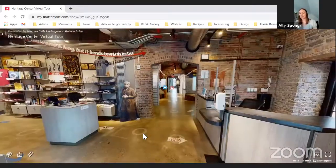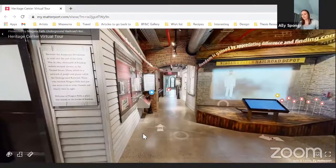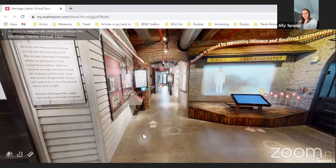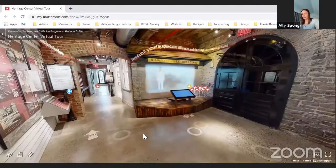Okay, so now we jumped a little all over the place. That's kind of how it feels on site too, because you learn a little bit about the Underground Railroad in the atrium space. And then here's the check-in, admissions, front desk. And now we head into the gallery spaces here to dive in deeper to the stories of the Underground Railroad in Niagara Falls. So we have some interactives here as well that I can play for you.